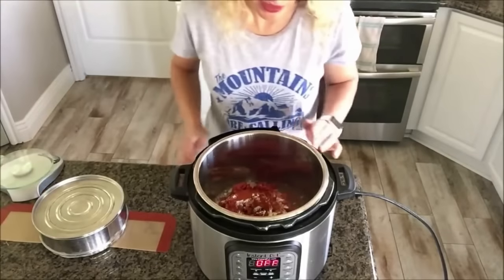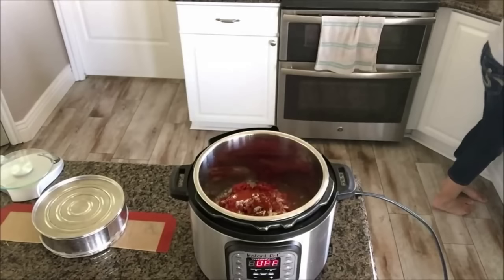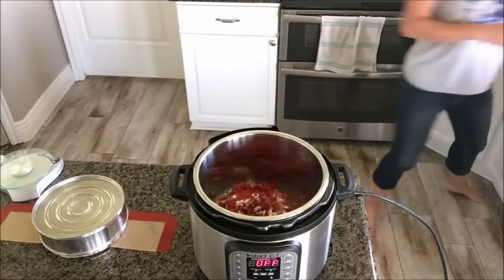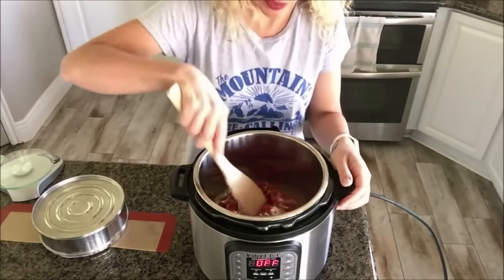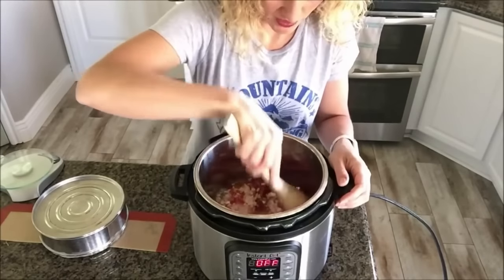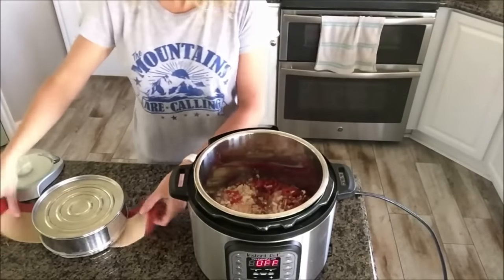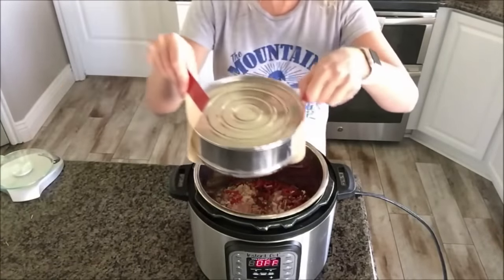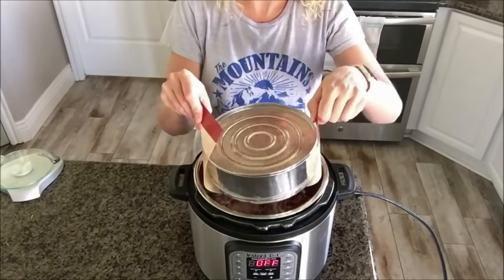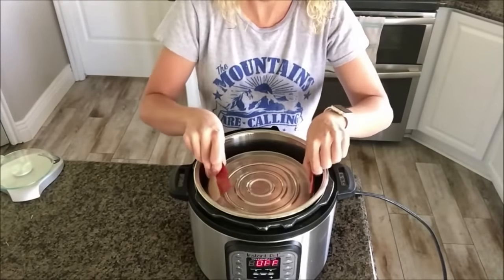Before I do that though, I'm gonna spread out the stuff that's in the pot. I'm just gonna move this chicken down so it's a little bit more even. Perfect. That way the pan will sit on top of the food inside evenly, and it won't be tilted to one side or the other. So just go ahead and put that right into the pot.